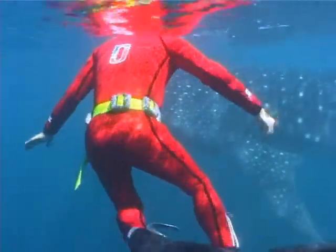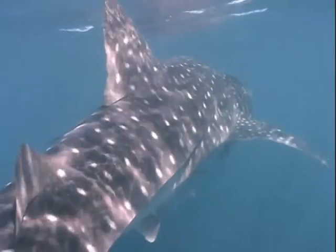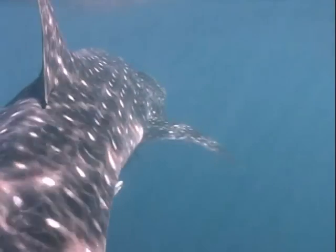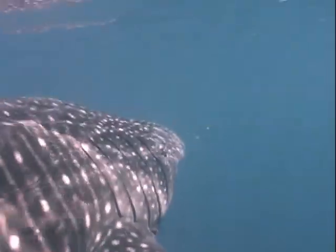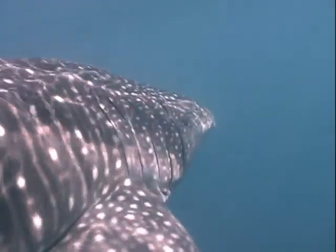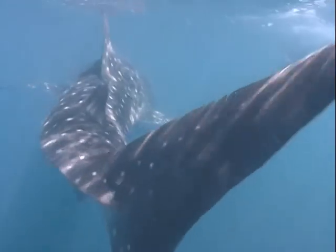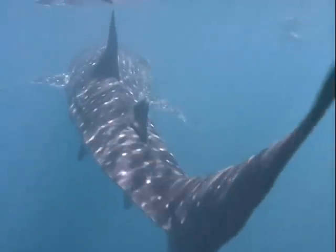My first impression of this monster is how well it blends in with the ocean. The spots and shades of green and grey perfectly match the shafts of light filtering down from the surface. The shark seems to be swimming slowly, but I'm kicking so hard in its wake. I feel like I'm swimming with a creature that belonged on the earth in the age of the dinosaur.